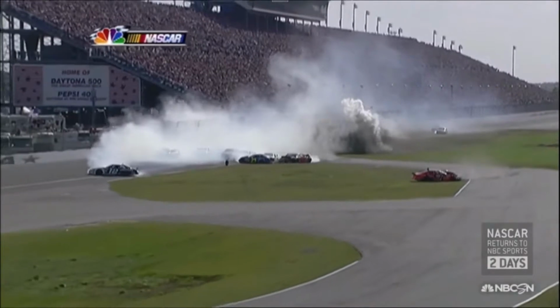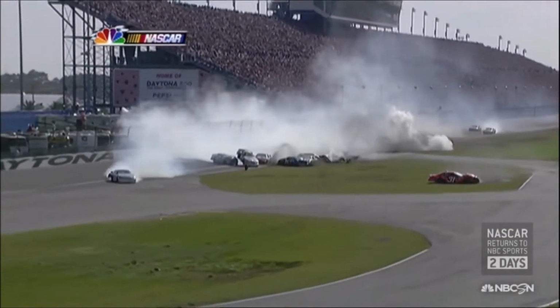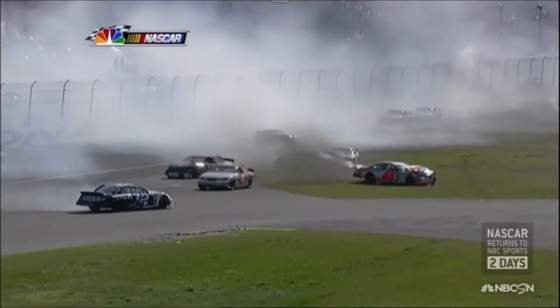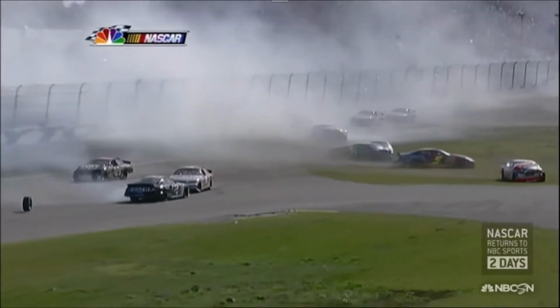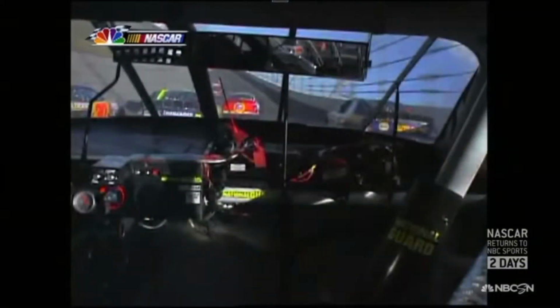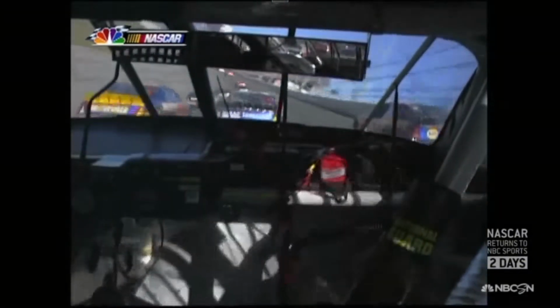You can see just how high he throws the dirt as the car goes over. A couple other cars almost got on their lid, too. That was Kevin LePage in the 4 car got some air. Now watch this. I think Biffle gets through it without too much damage.